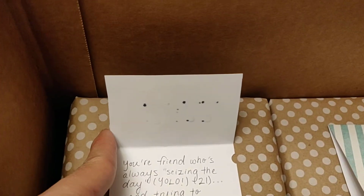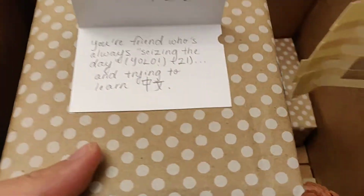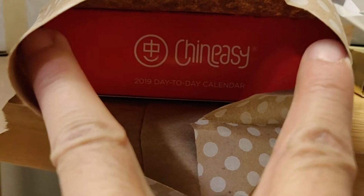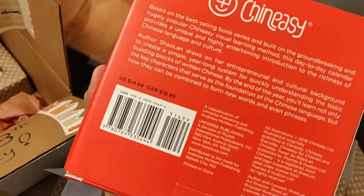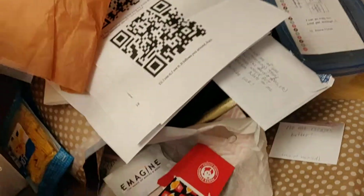Okay. 21, 22, Seizing the Day, YOLO, 21, and trying to learn Chinese. Oh no. My Chinese is so bad. Like that subtle Asian trait post. My Chinese is effing bad. Chinesey. Oh, a day-to-day calendar. Excellent. Oh, this is good because my Mandarin is awful. But it'll be good for me to have this and to learn.